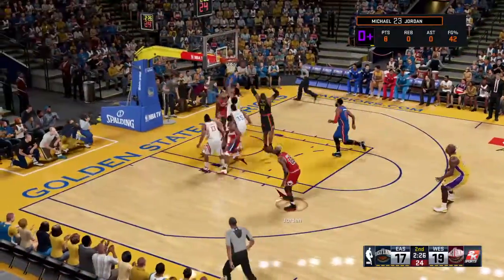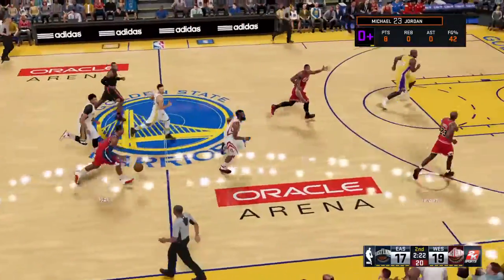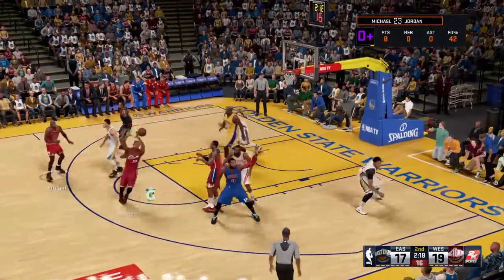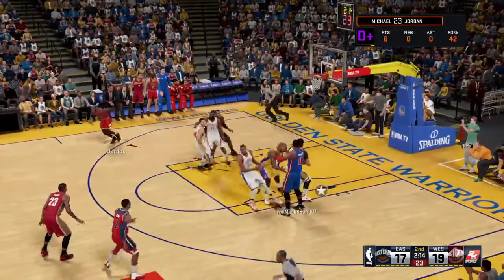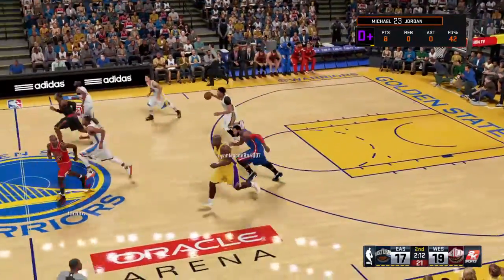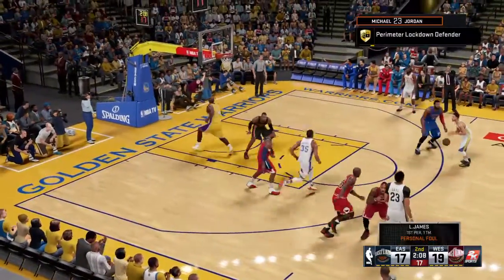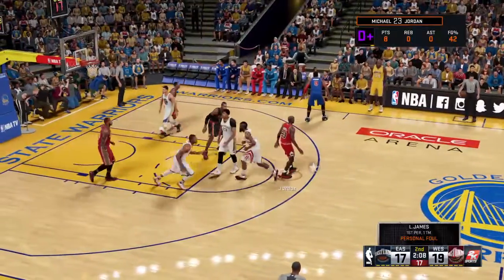And here we go with Curry running it up the court. Wall with some nice defense. East with the ball. Trailing by 2. The 3 from LeBron. And the West All-Stars have possession. Davis kicks to Curry. And they go to the intentional foul.